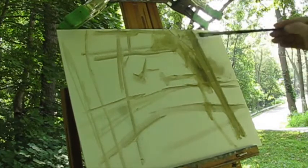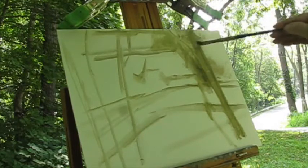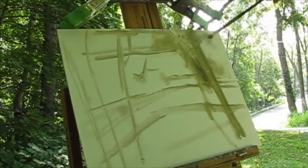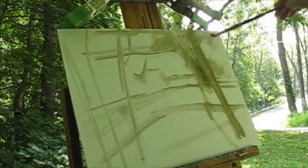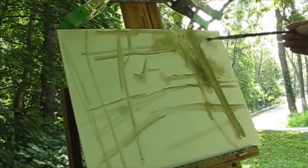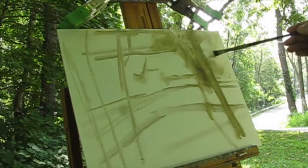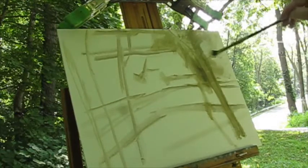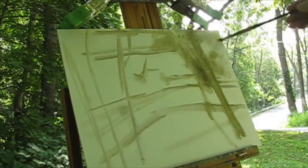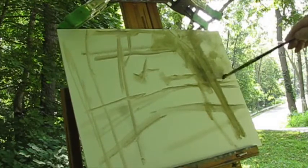Because basically a painting is just a series of choices of shapes. I can't paint every leaf, you know. That's the thing about painting nature. You can't paint everything. You can only paint an impression of nature. And that really comes down, for me, to finding these interesting shapes.